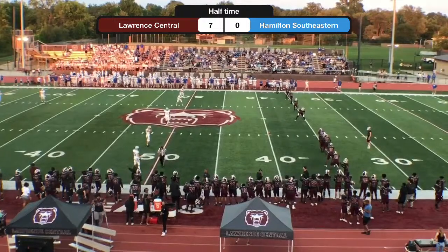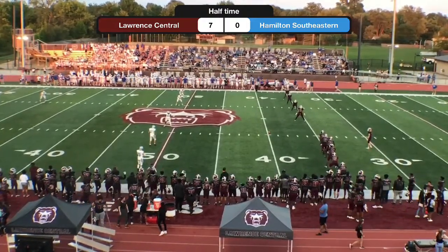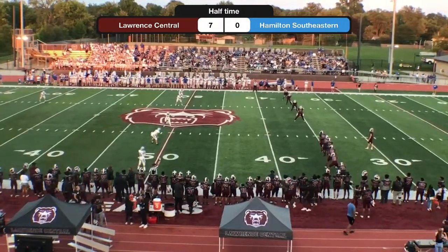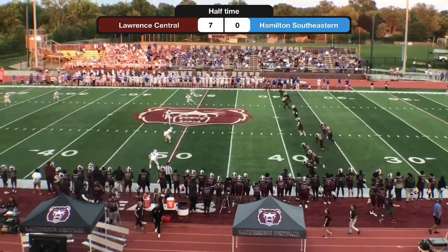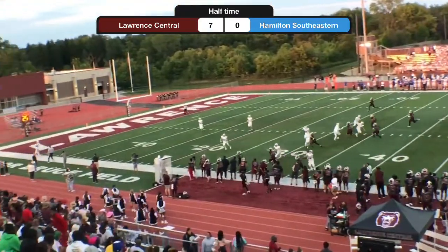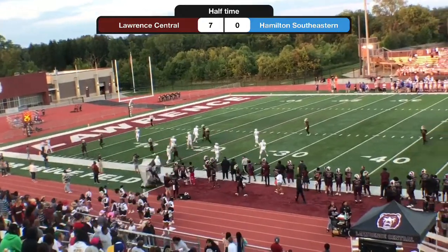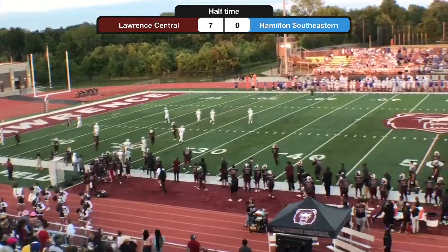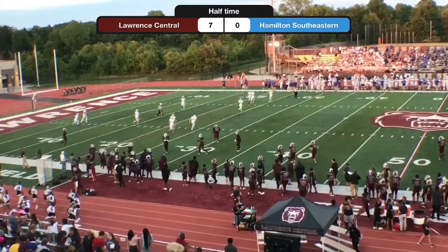All right, so the Bears lining up for the kick here. Hamilton Southeastern will get possession. It is busy here at Lawrence Central, and the kick is up, and that kick will go out of bounds. So Hamilton Southeastern will get that at the 40.